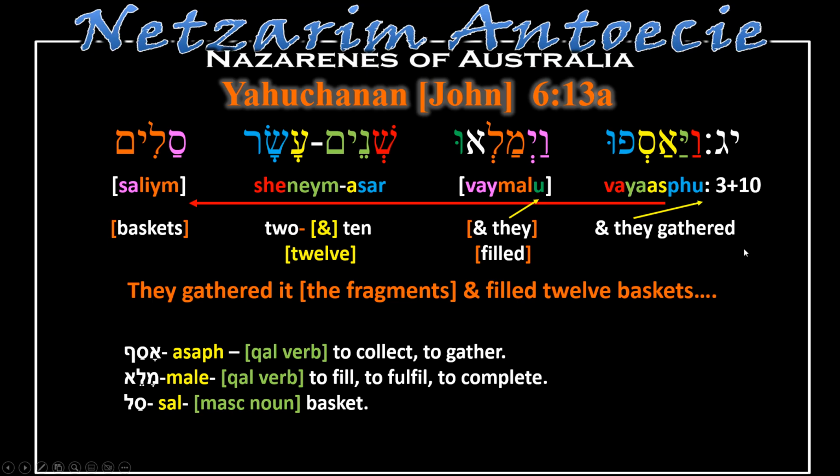Vayasfu, and they gathered. The pronoun is at the end, it's third person, and they gathered, and the root of it is asaf, which is a kal verb to collect or to gather. And then we have malu, and they filled. Again, third person pronoun on the end, and it's a completed action, so and they filled. And it comes from male, which is a kal verb to fill, to fulfill, or to complete.